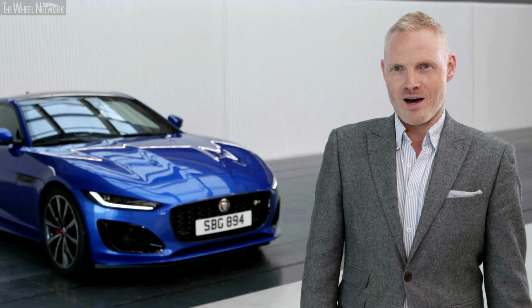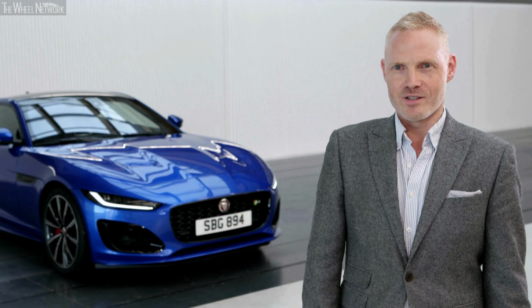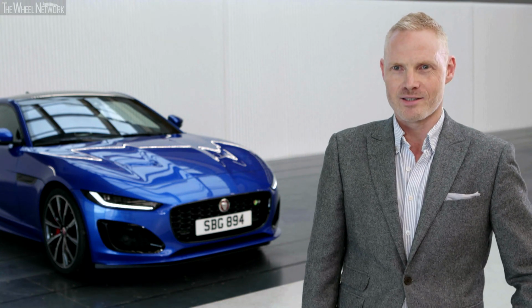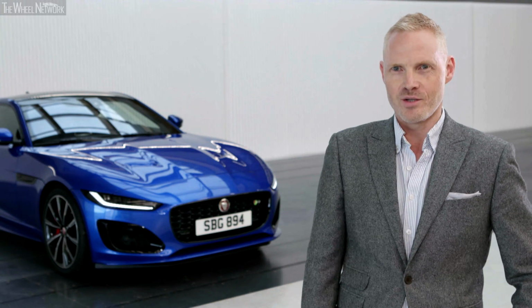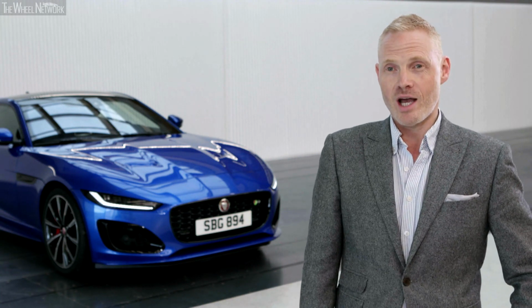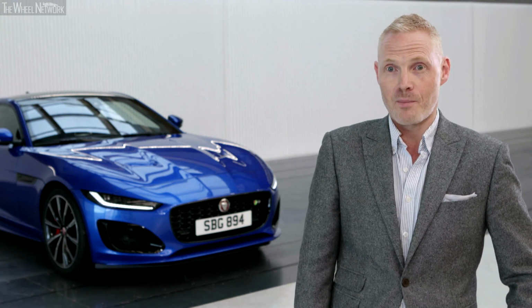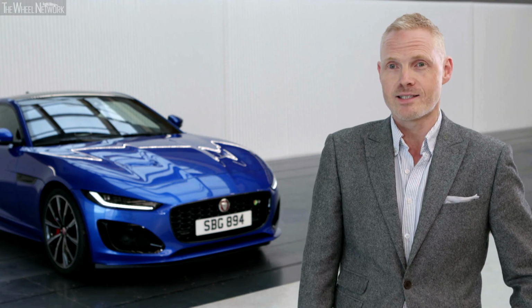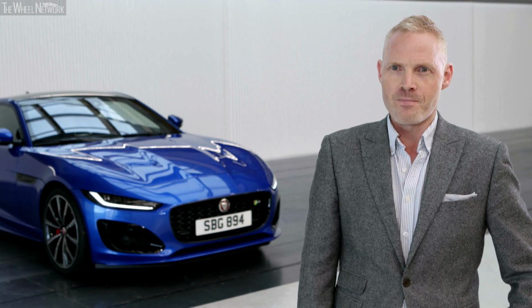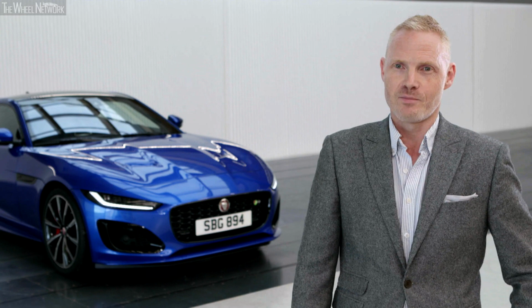So my favourite part of the new F-Type design is the super slim headlamps. We've worked extremely hard to work with the technology to get those graphics as slim as we can. We have our J-Blade signature in there and also our Pixel Matrix LED technology, so the very latest technology. And leading on from that is the beautiful sculptural bonnets.